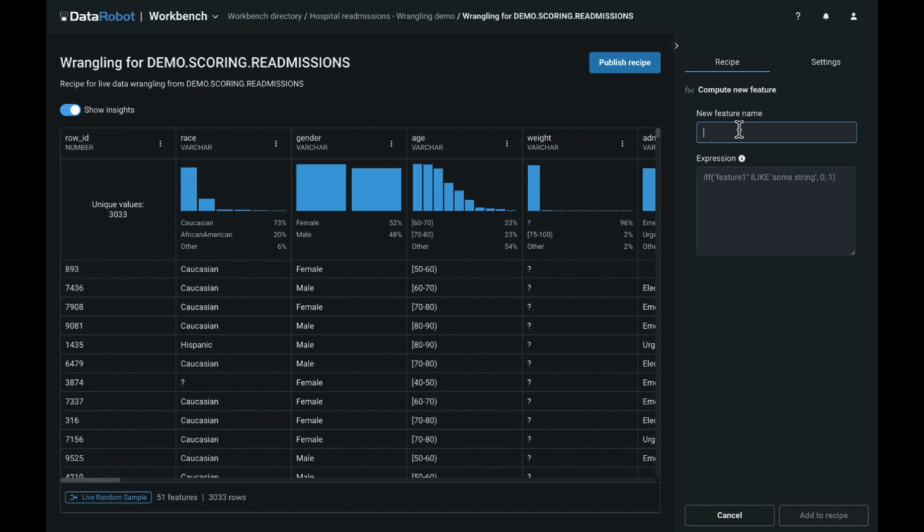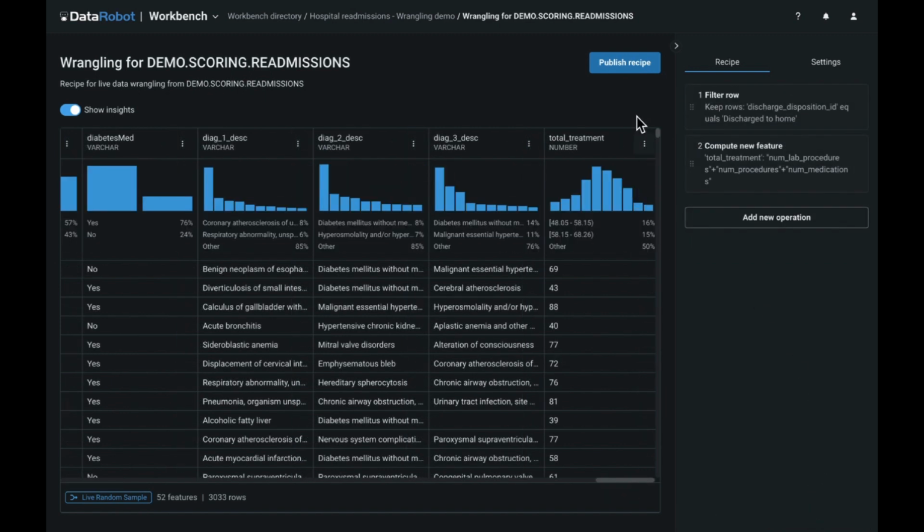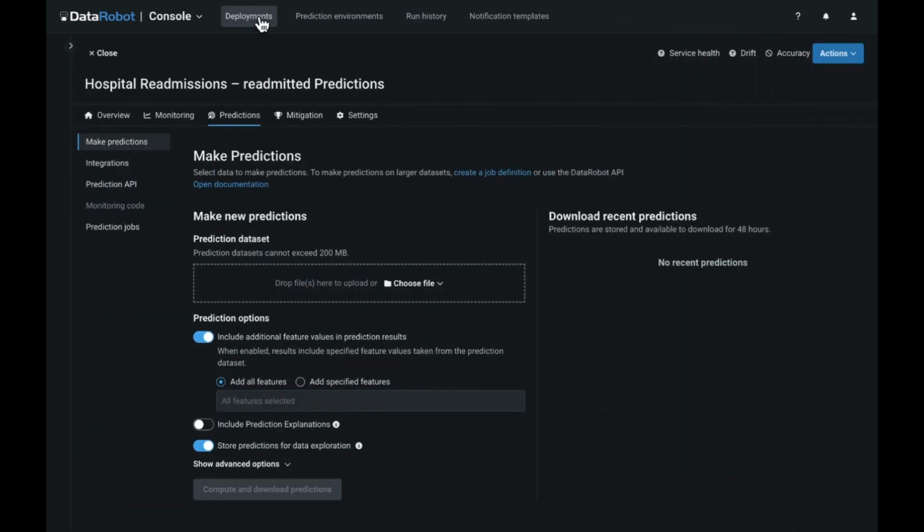and inference. Modify recipes to perform your desired data prep, such as filtering rows, or in this case, adding a new step to compute a new feature. When you are finished editing, publish the recipe and then use it to generate input data for a prediction job.